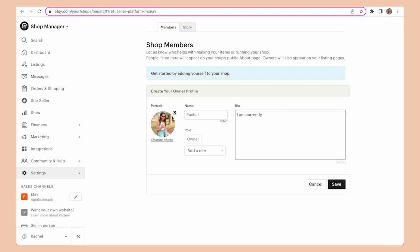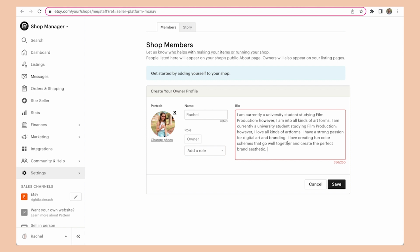For this makeover, I wanted to start by filling out all the different about sections on my Etsy shop that really personalize the page. So I started with the shop members section, which right now is just me. So I added myself as the shop owner and just wrote a brief bio that describes who I am, and that's it.